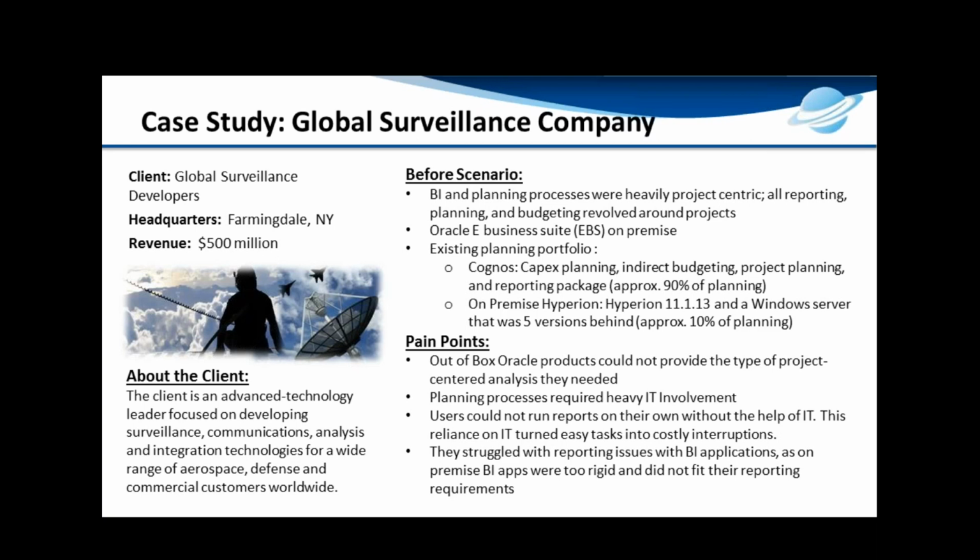So we went over there, we looked at their indirect budget process, understood their entire process, how they deal with their indirect budgeting, and what other areas we can help them with. Then we moved their Hyperion 11.1.1.3 application to PBCS, and also created an indirect labor application, which was feeding out budget and plan information for indirect labor for the next year by 80 or 90% of your actuals, and then based on users' input, things were rolled out and submitted to upper management.